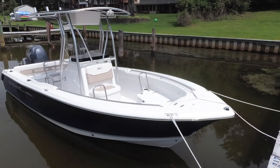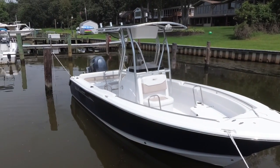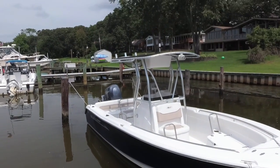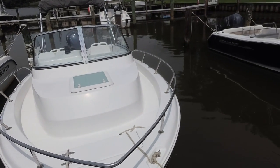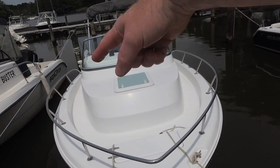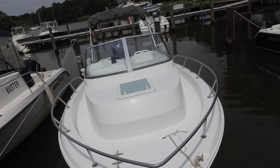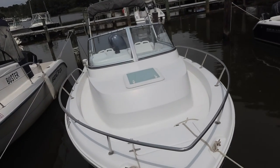There's a lot of compartments and a lot of storage. As you can see, it has a hard top, and it has the rocket launchers on top, which is what people call the rod holders. This one probably has a head because it has a compartment here in the front. But it's a walk-around bow, and the nice thing about that is if you're fishing or crabbing or whatever, you can come all the way around here very easily. And this kind of boat only has 2 seats.